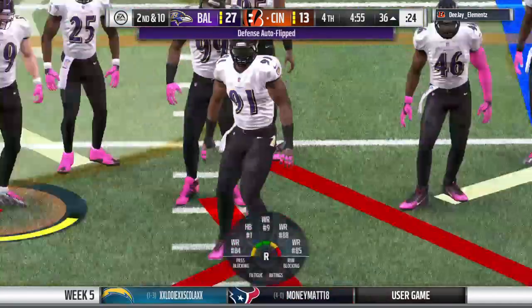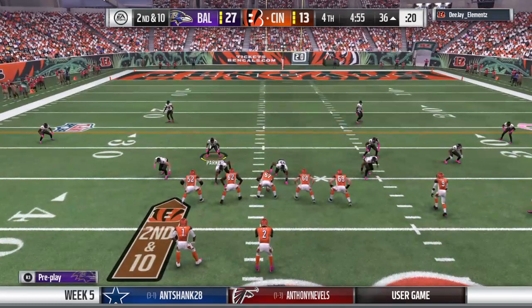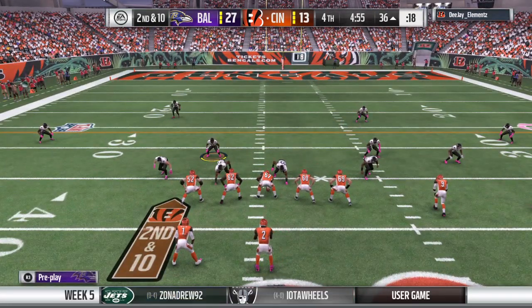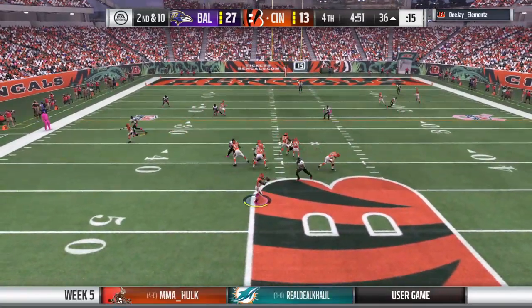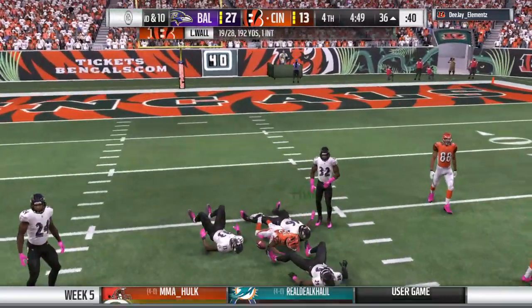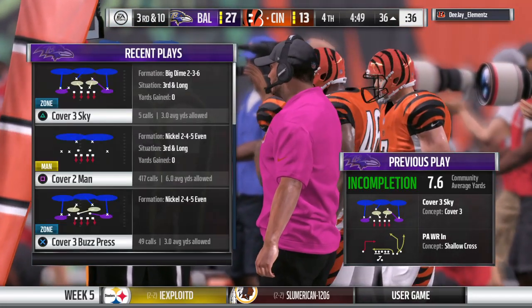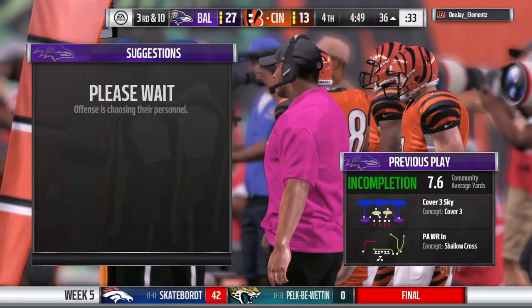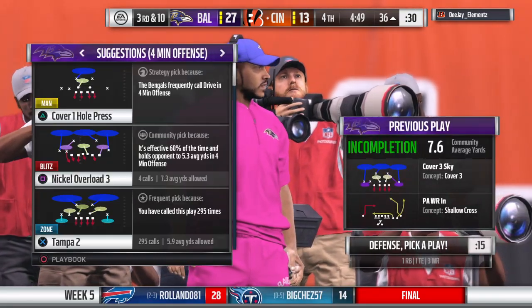So 2nd and 10 here. One receiver left, 3 to the right. Here's a play fake as they set up to throw. And the hit jarred it loose. It's incomplete. It looked like they had something there, but I think that he was thinking about running with the football before he actually hauled it in, and that led to a big drop.